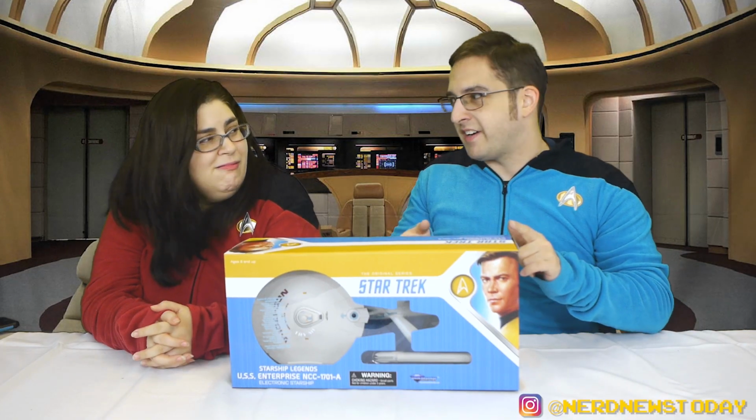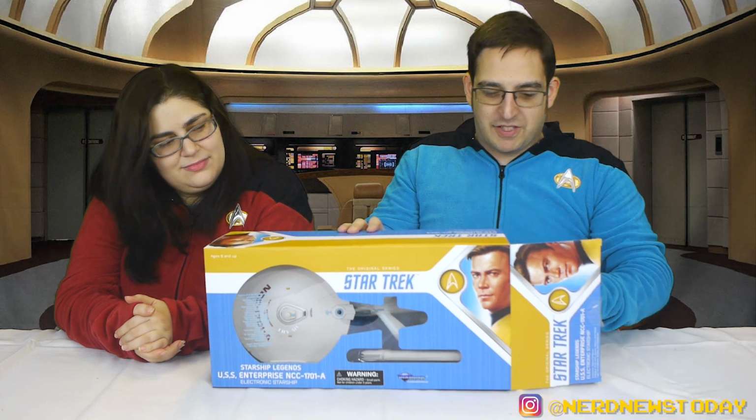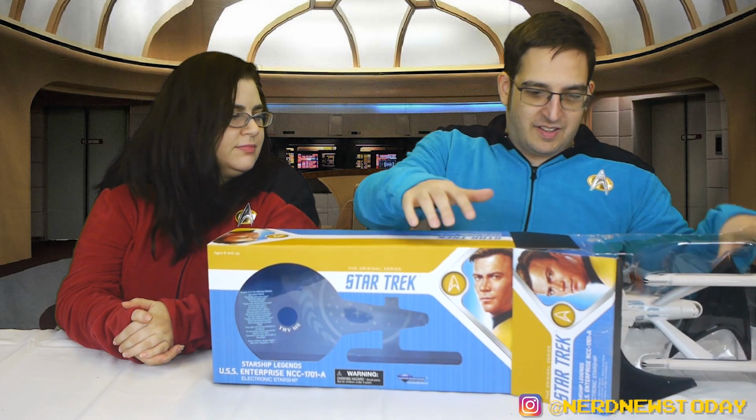And again, this is another electronic one. So it's going to have some sounds and who knows what. So I'm so excited about this. We'll have to put the batteries in once we open it up. Okay. Open it up so I can put the batteries in.